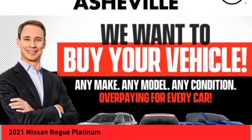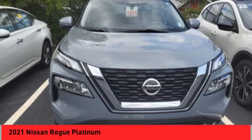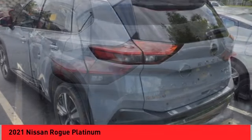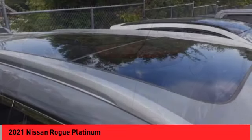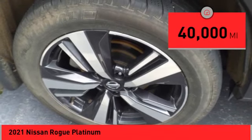Looking for the right vehicle? Check out the 2021 Rogue. The stylish Rogue gets 27 miles per gallon and still boasts nearly 58 cubic feet of cargo space. With a 5-star side impact safety rating and confident handling, the Rogue is more than you expect and everything you deserve. This vehicle has less than 40,000 miles.